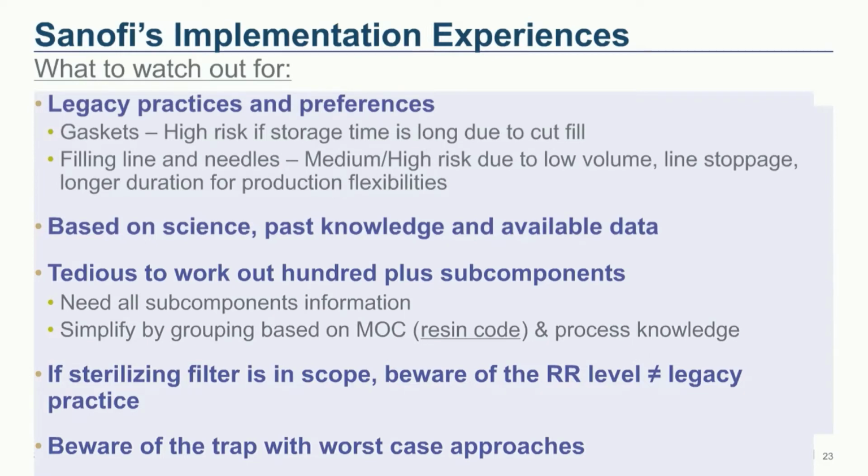Similarly, in terms of filling lines and needles, they are typically medium or low risk, or sometimes high risk, mainly because of the low volume involved, and they go right into your final packaging without any dilution, for example. Also in the case of line stoppage, where you stop the line and when you restart you are not actually flushing it, you just go fill right away, then your duration could be longer than you expected. Last but not least, if you want to make adjustments to the risk model, it's very important that you base them on science and your past knowledge, and especially available data, if you have any, to help you justify that.